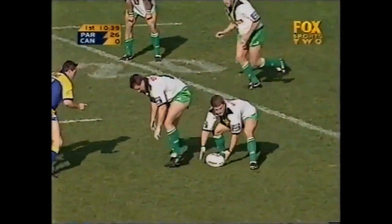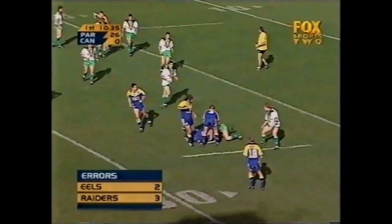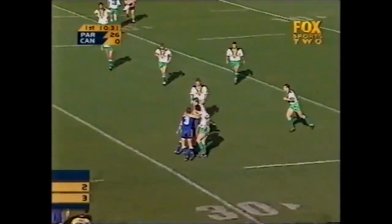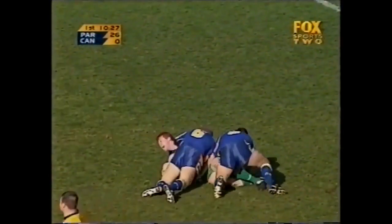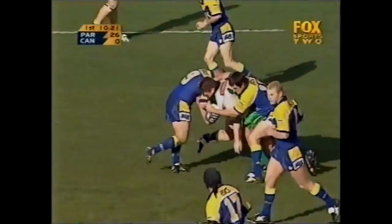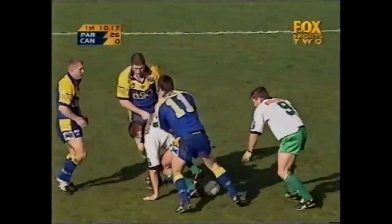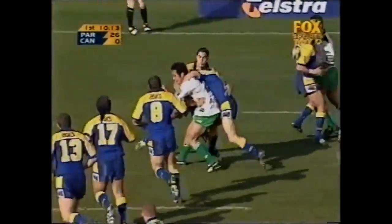Apart from the forward pass out the other side that the Parramatta side has made in about 15 minutes of football. But again, also, Raiders 3, the Eels 2 errors. And for the sheer amount of possession they've had, that's not a bad stat. But again, the Raiders are finding it hard to put the Eels players to the ground. Instead, the Eels players are offloading the ball and creating second phase play, which gives you more attacking opportunities. Over the halfway line.